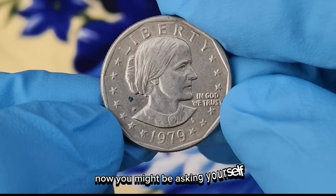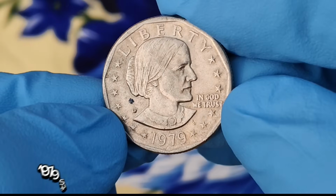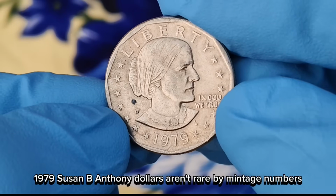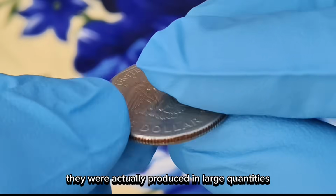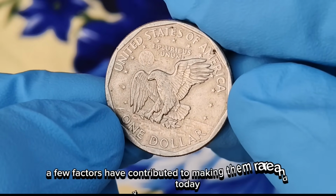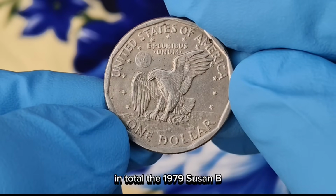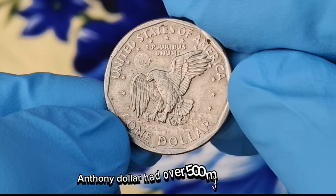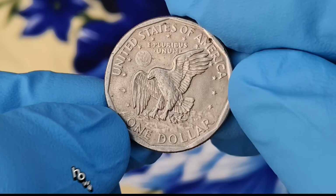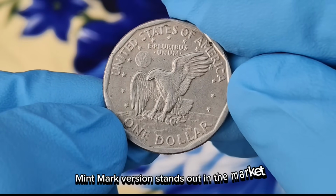Now, you might be asking yourself, why is this coin considered rare? Well, here's the thing. 1979 Susan B. Anthony dollars aren't rare by mintage numbers. They were actually produced in large quantities, but over the years, a few factors have contributed to making them rare and valuable today. In total, the 1979 Susan B. Anthony dollar had over 500 million coins minted across different branches. However, there are several reasons why the P mint mark version stands out in the market.